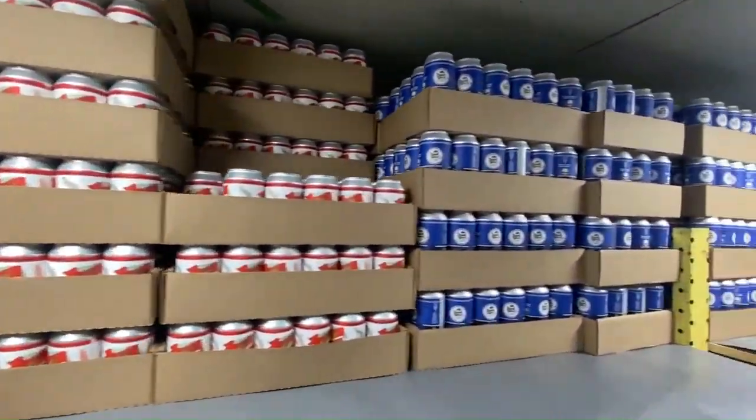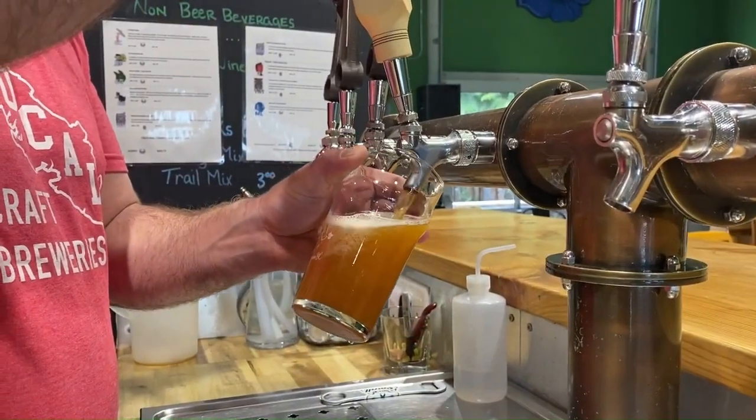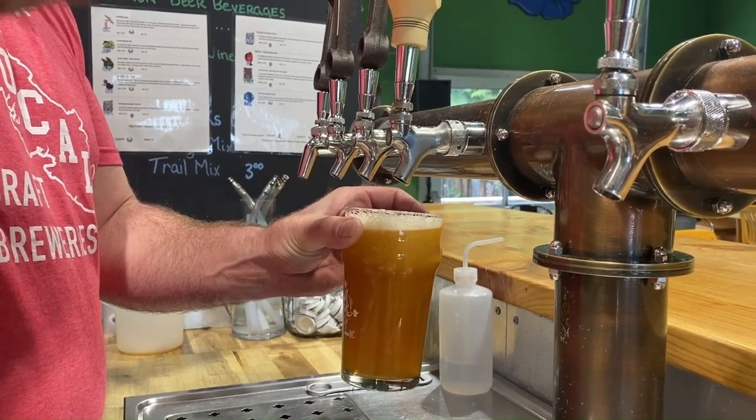And I know you bring somebody in and he does all your canning and everything of the brands. So we bring in a mobile canner for the actual can product. And then we also, of course, keg in-house for ourselves, plus restaurant customers, bars, pubs, that sort of thing. Well, excellent. Thank you for that. I appreciate it.